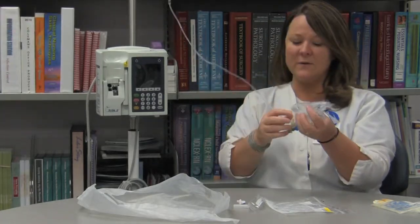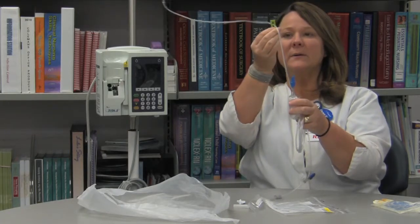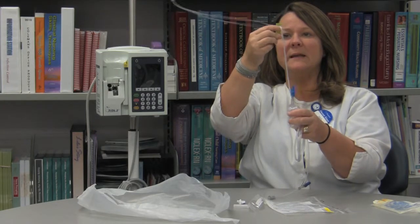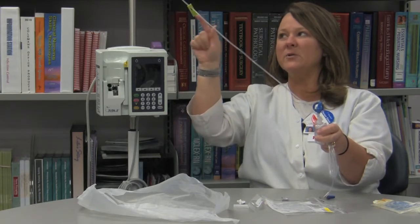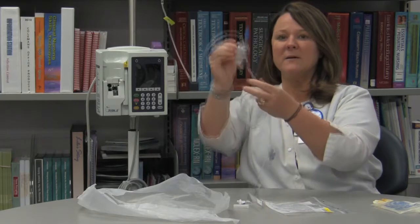And I'll tell you a few things about our tubing first. This little green clamp, I don't know if you can see, but it looks like a person. If you'll put it in the head position and slide it up, it's not clamping your tubing off and it'll stay out of your way. Then we have our cassette.